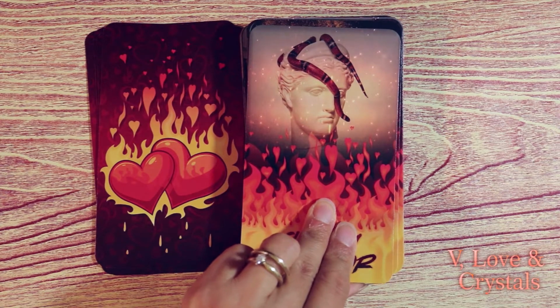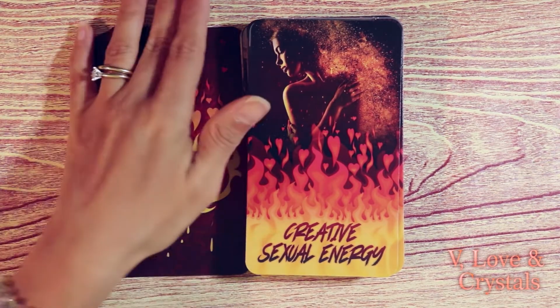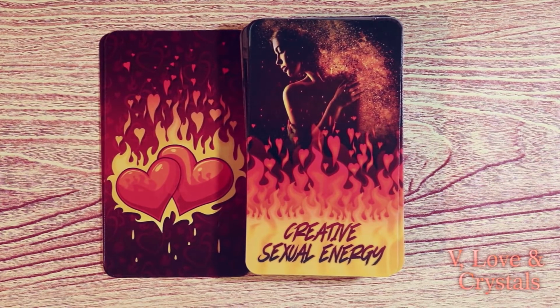Or you can find somebody who is so smothering, and they're like, oh my gosh, they can't get enough of you. They always want to be around you. It can work both ways.